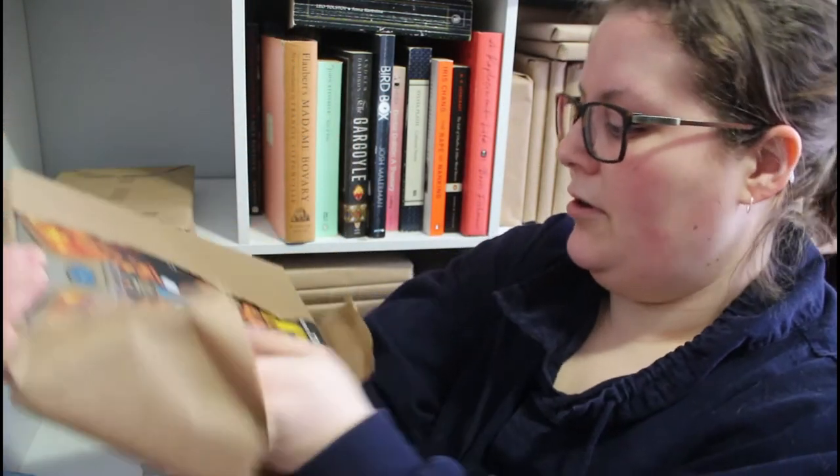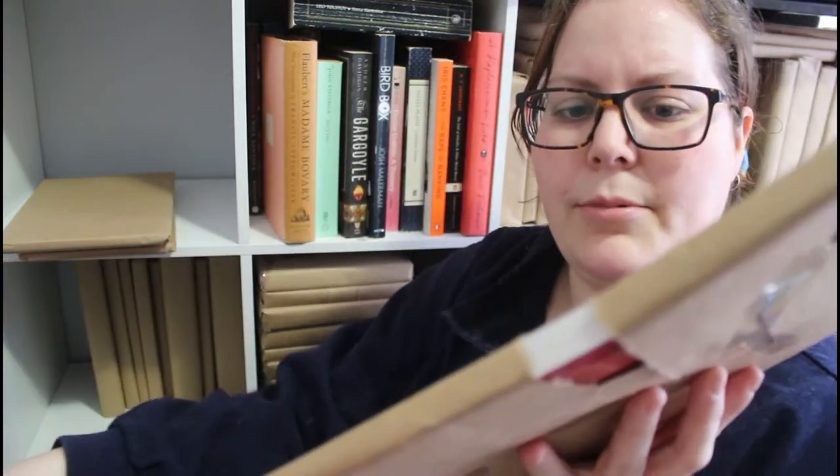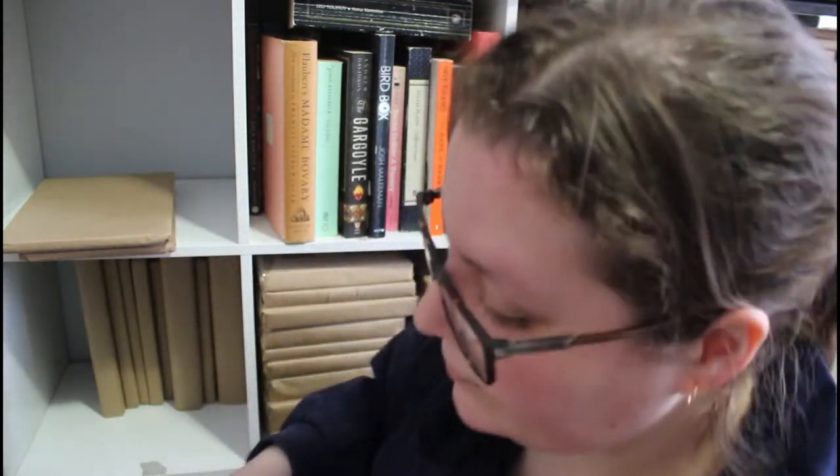What's this one? Oh, Punisher. No, Preacher. Yeah, Garth Ennis is one of my favorite comic book authors. So there we go. I've been wanting to read more graphic novels, and I have a whole bunch on my tablet, but oh, this is a Flash. Oh, we've got different versions of Flash. Which Flash? Oh, Mark Waid. So it's a collection of the different stories by him writing for Flash. Cool. My bag is getting full.